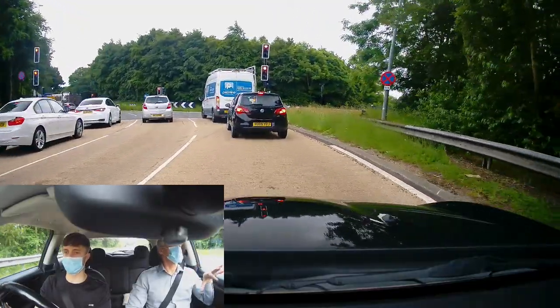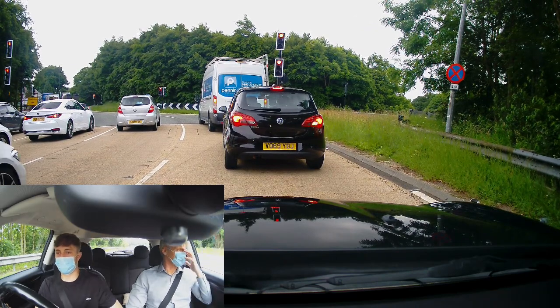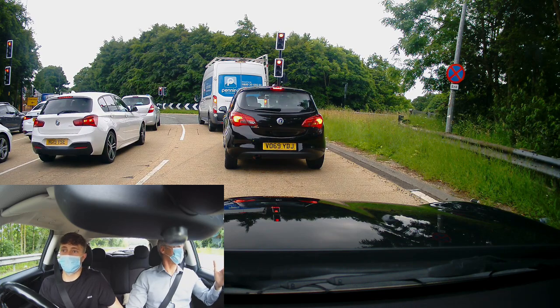I haven't done all this for a while, so I'm not sure how it works out, so we'll have to have a look as we get round the corner. Just keep the right lane and look for A19 North. You won't see A19 North yet, but you will when you get round there.